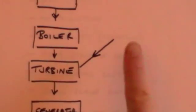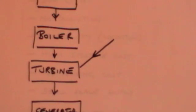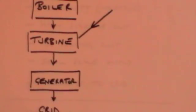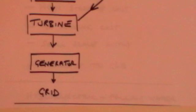Not all fuels need to go through that process. For example, wind power can come straight into a turbine. The wind is capable of turning a turbine without needing heat or boilers or anything like that. So you go straight to the turbine, and that then becomes its own little generator and can be added to the national grid. So let's investigate some of these forms of energy.